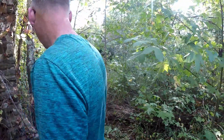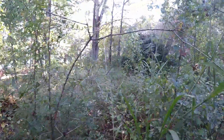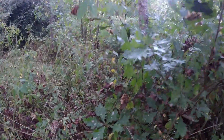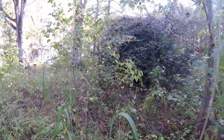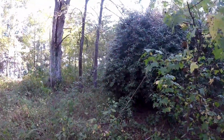There's a hole over here. Yeah, I saw that. I wonder what that hole was for. Cellar holes aren't too common in Georgia. Gotta watch out for snakes. Oh, there's a bottle. Let's see. It's just a new beer bottle. We're gonna give that a second look. There's some kind of decorative tree that was planted in front of the house.